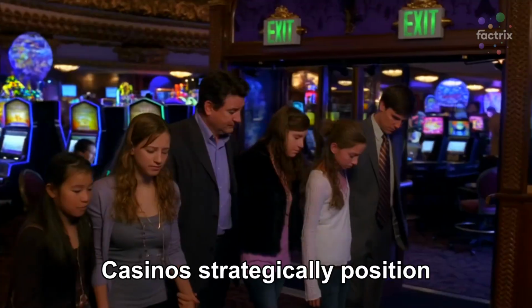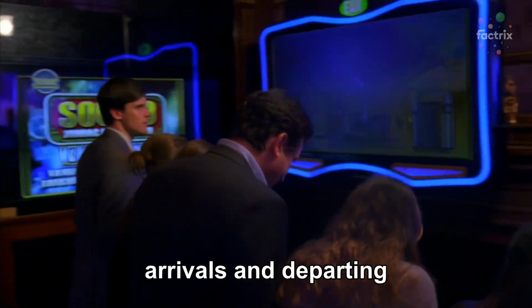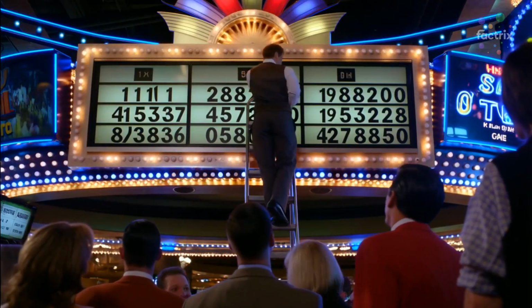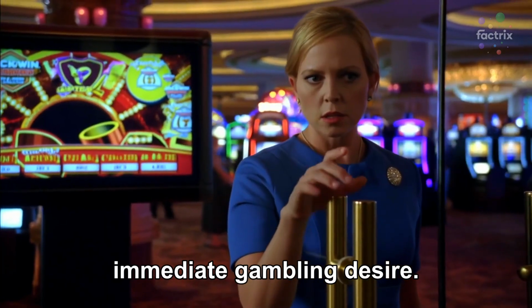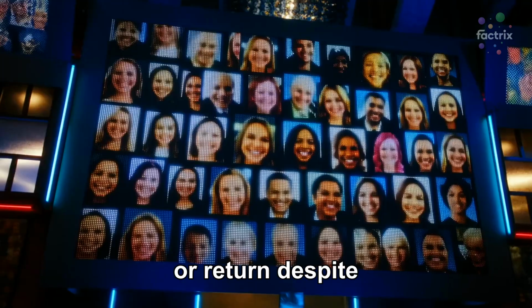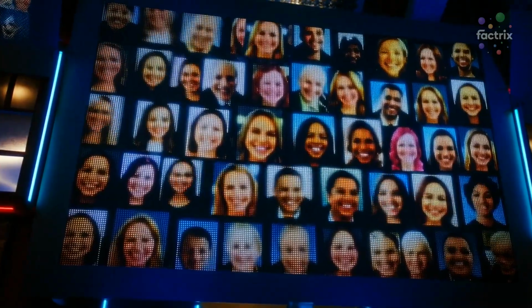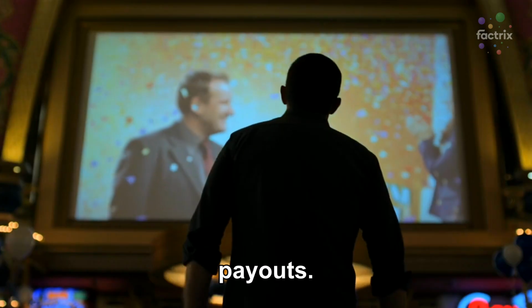22. Casinos strategically position winners in jackpot displays where new arrivals and departing players see them. The visible wins as people enter create excitement and immediate gambling desire. The departing players seeing wins are tempted to stay or return, despite planning to leave. The jackpot displays are updated in real time to show recent large payouts.